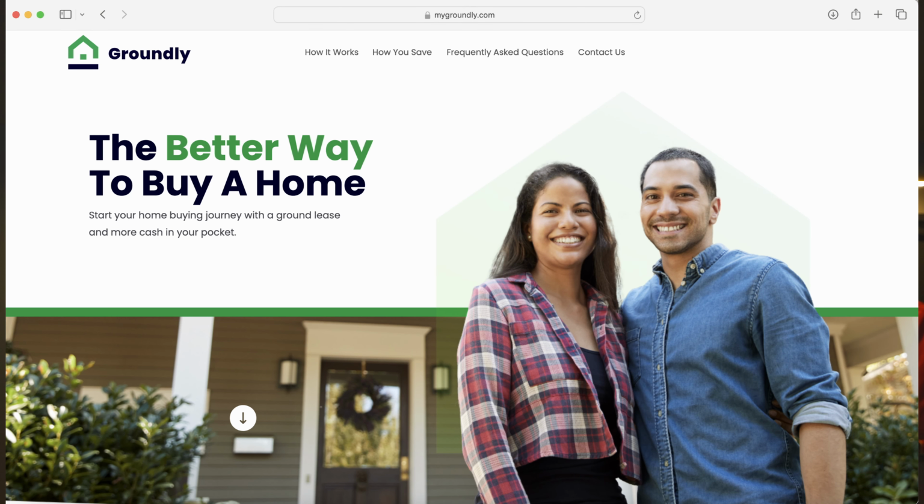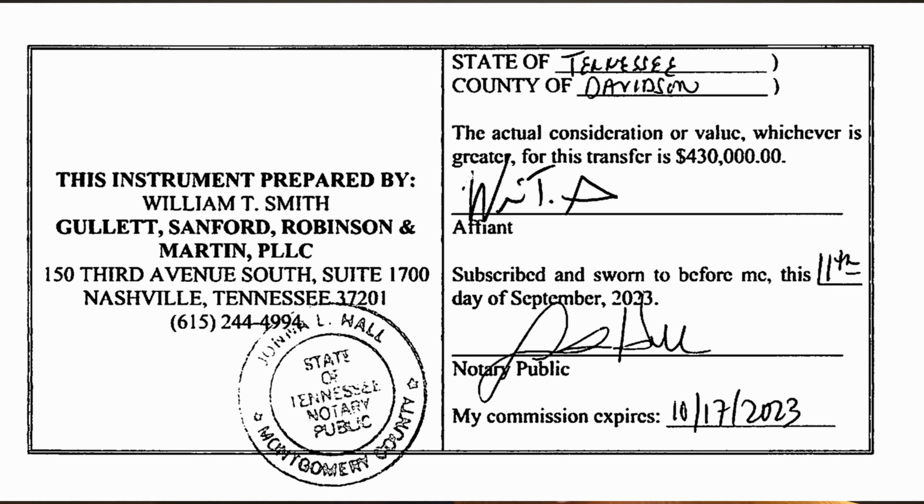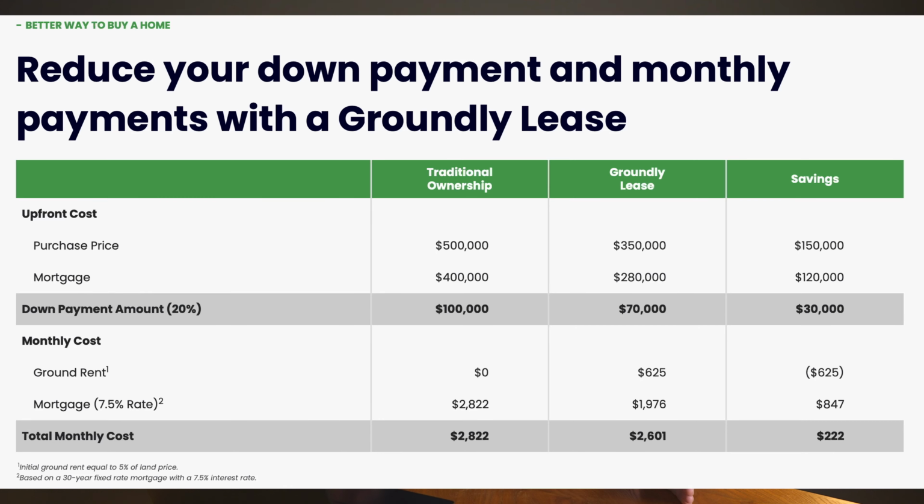So Groundly recently bought this house. It looks really nice, and you're thinking, why is it only listed for $305,000? And they just bought the house for $430,000 all cash. So why are they lowering it by $125,000? Well, here's what Groundly does. They will sell you the house or the structure, but they get to keep the land.